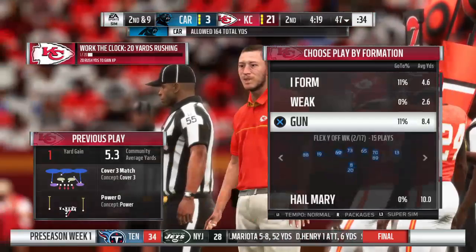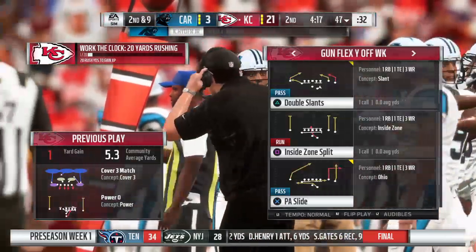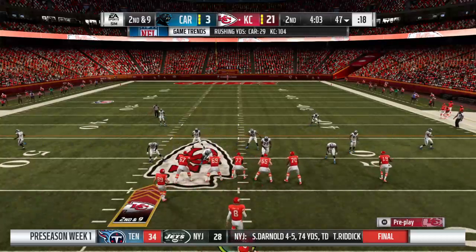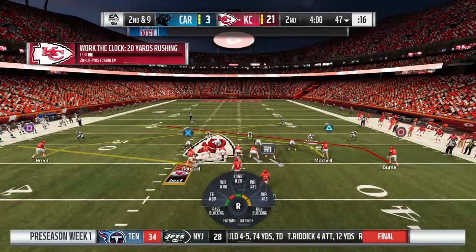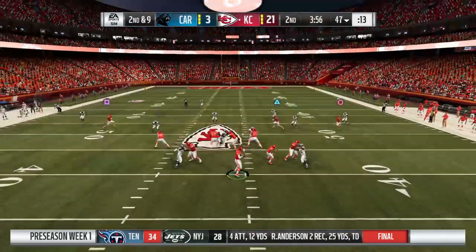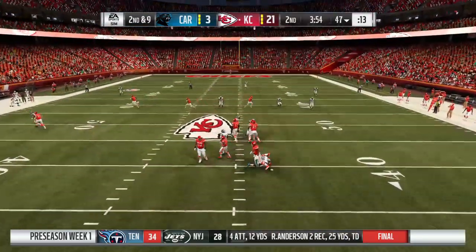Well, we saw him there trying to get it to the outside, trying to get to the perimeter, but not a whole lot of room there. But there's got to be one positive to that. If you keep moving laterally, creases tend to develop as the game moves on, and they can run it back inside later. Now Osweiler. Pressure comes in.